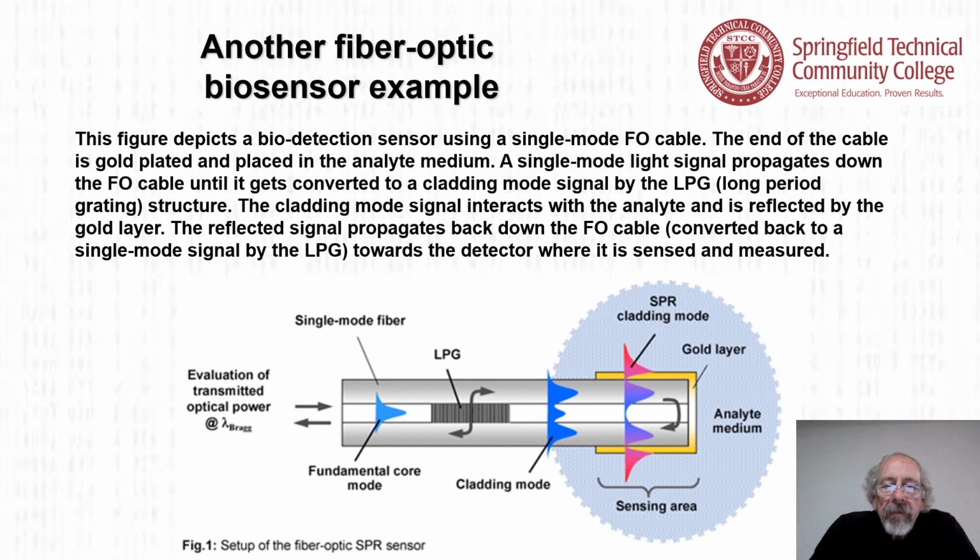The cladding mode signal interacts with the analyte, that is, some of the energy is outside of the cable, and this cladding mode signal interacts with the analyte and is reflected by the gold layer. The reflected signal propagates back down the fiber optic cable. It's converted back to a single mode signal by the LPG towards the detector where it's sensed and measured. So we send a signal in there, and in the analyte medium, the sensing area will make changes to that signal, and we can detect it as it gets bounced back. Again, a lot of the details are missing here, to say the least.